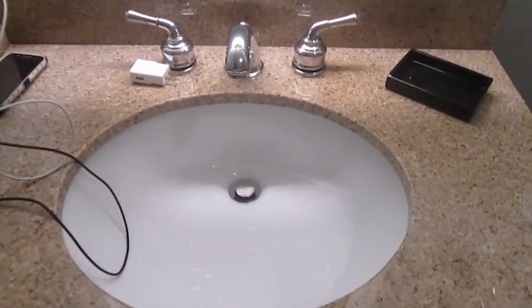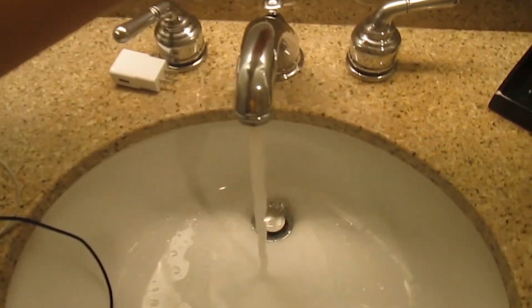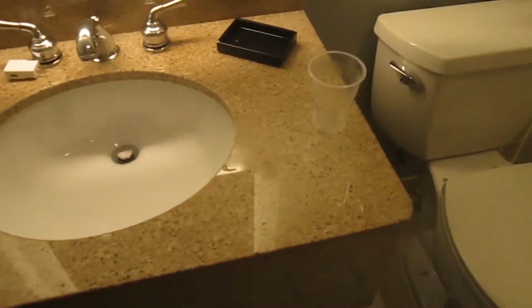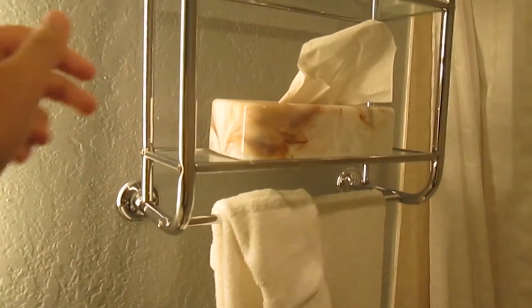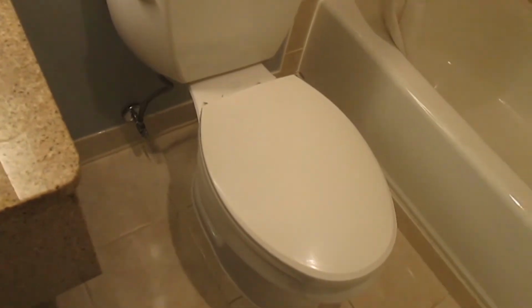I don't know what kind of sink that is. Yeah, the sink doesn't have any brand, but that's alright. At least the plumbing fixtures do seem to work very well. Here's your towel rack with a tissue box. And right below it, you have a modern Kohler commode.